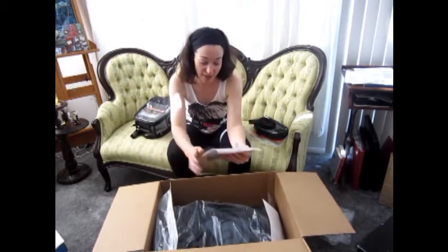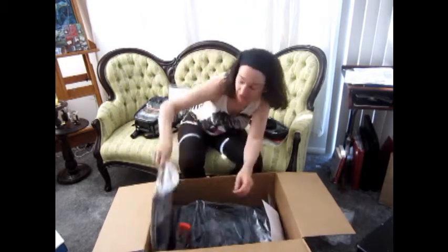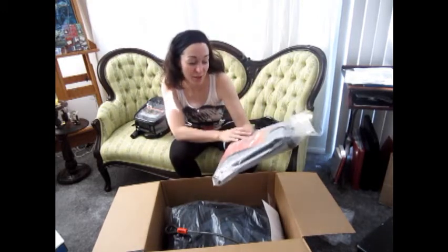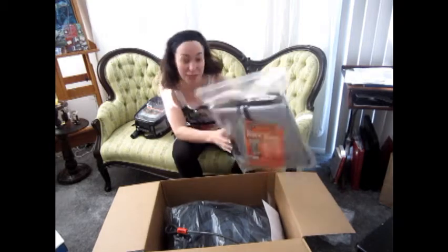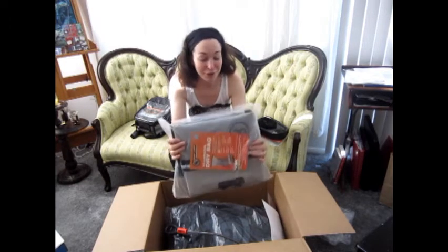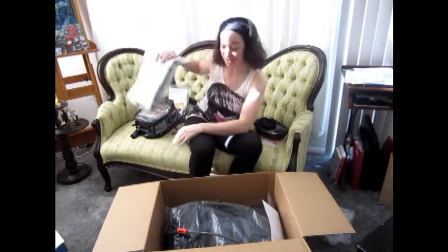Let's see what we got here. I also have a gear repair kit, which will be super important because I will be on the road for a year, so 365 days of wear and tear. Giant Loop products are very, very well constructed, so hopefully I won't even need this. Tillamook dry bags. So it looks like I have a 38-liter packable volume. Again, super excited. This was one of my wish list items. Thank you, Harold, for all the surprises inside this box. This is great.